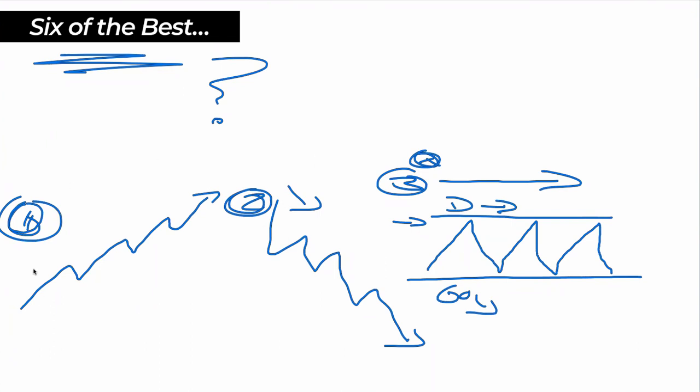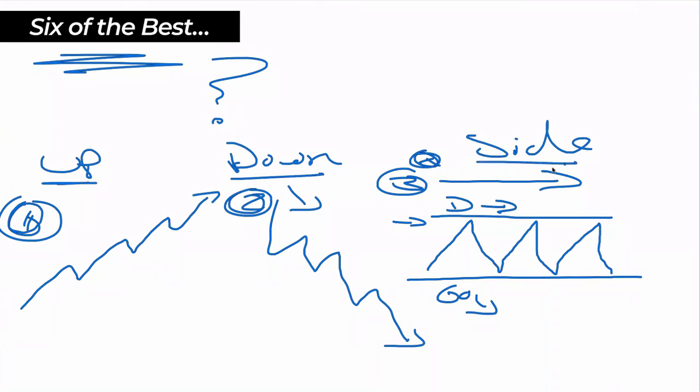So not only do we want to ask, what is the trend? It's either going up, down, or sideways. Again, up, down, or sideways. It's doing one of three things. But Phil, you said there's six. There is six, but we need to recognize this. Up, down, sideways. You've not got onto the six, the best part. We're just identifying what this chart is doing.